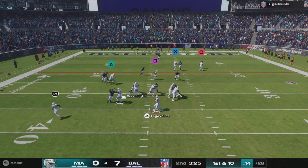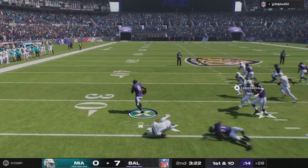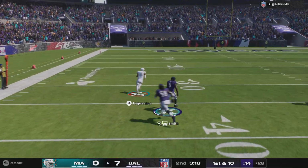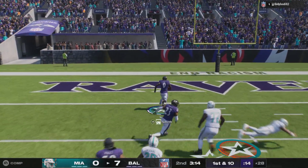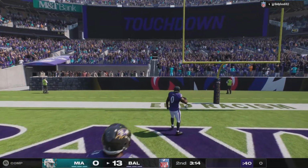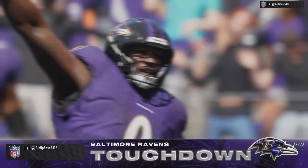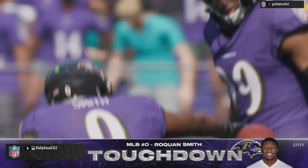Now Tua to throw. It's another first half mistake. He's intercepted again. Roquan Smith with the pick. And he makes the Husker. It's a touchdown on the pick 6. Second time he's had an errant throw taken back for 6 in this half, Brock.